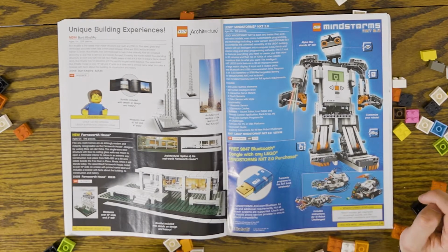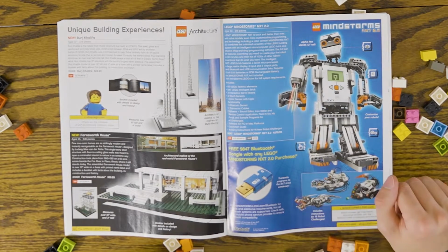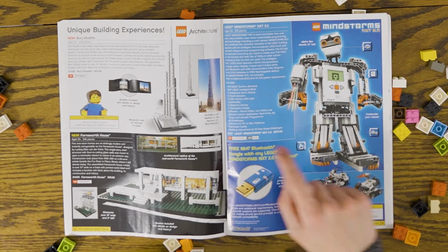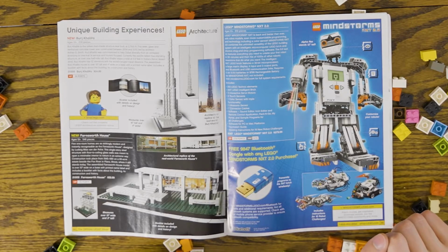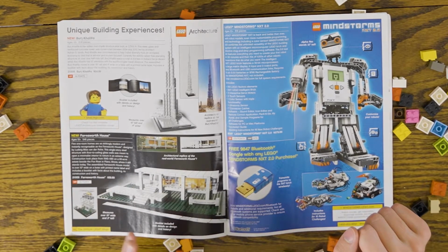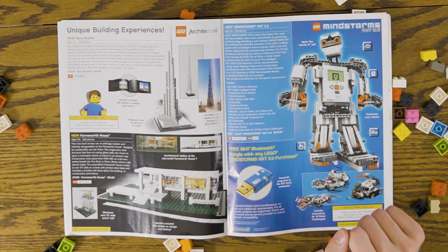And then, yeah, some of the more, I don't know that I want to say adult, but maybe teen geared sets, the architecture sets. They've come a long way with those. They've made some really incredible builds. The Mindstorms 3.0. The Mindstorm sets were great.